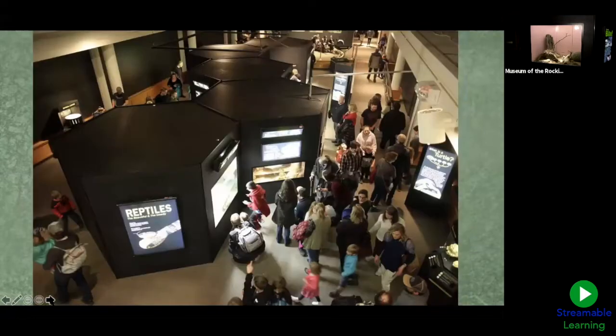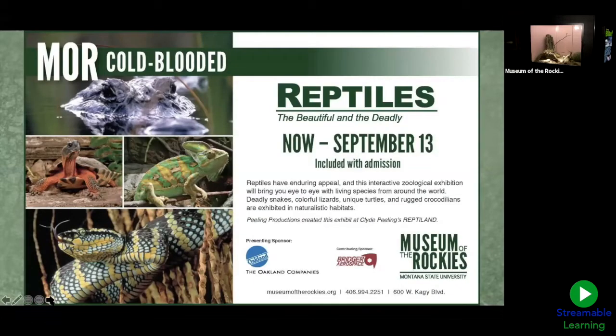Here's the exhibit that we're inside. So at Museum of the Rockies, we bring in changing exhibits from around the world. And this exhibit, Reptiles, the Beautiful and the Deadly, has live species of reptiles, which you'll get the chance to meet a few of them in just a minute. We hope that when we've opened back up to the public, if you're here near us in Montana, that you get to come and see all of the amazing reptiles on display.